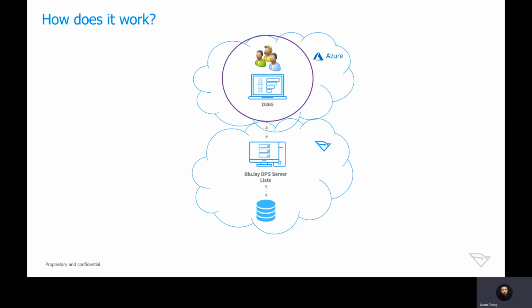These screenings are being compiled and then sent off to a BluJay DPS server, which is hosted in the cloud. And then there's a response that is received back to the gateway for DPS product. The response then triggers different actions within the product, depending on if it's a denied party found or no denied party found.